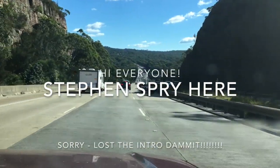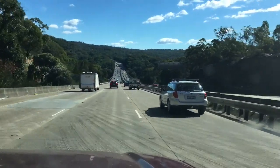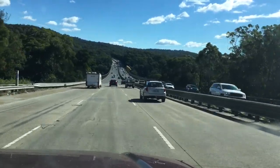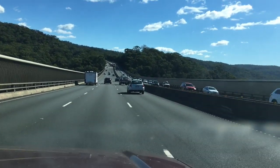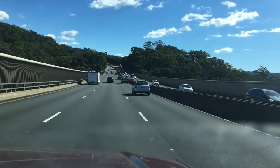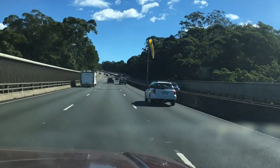This is one of the good drives on the Newcastle to Sydney freeway. Coming down and going over the Mooney Bridge and that big windsock there telling the poor caravan fella in front exactly how much crosswind he's got to cope with, which at the moment isn't too bad considering there's been a gale warning for most of this part of the coast of New South Wales for the last day or so.